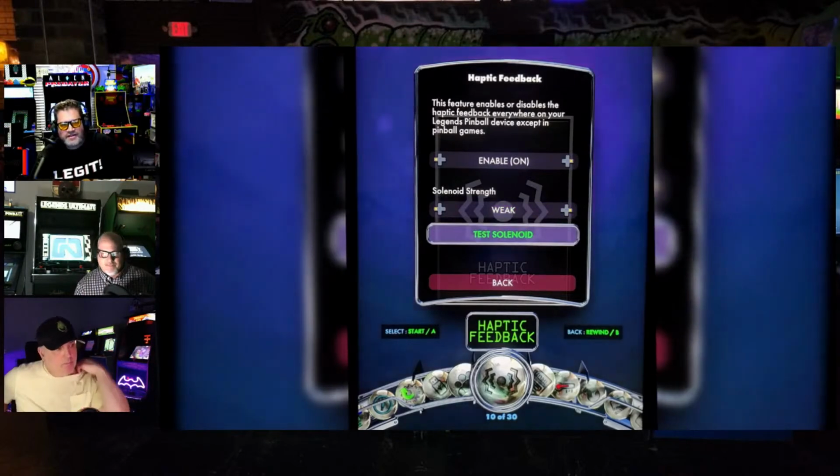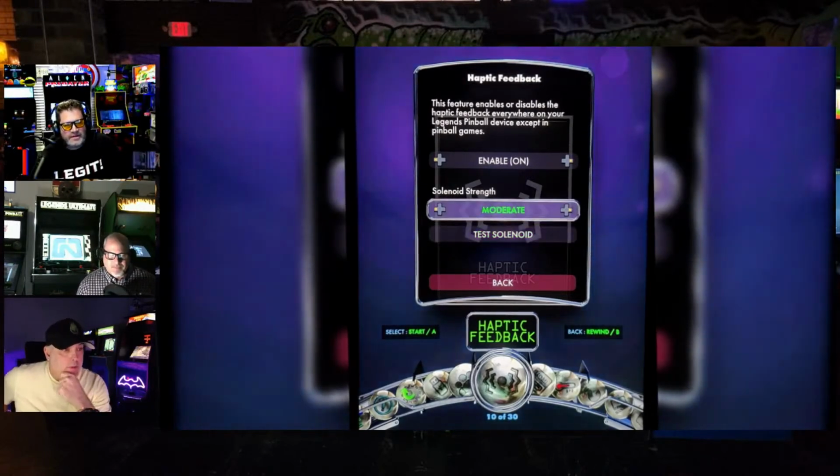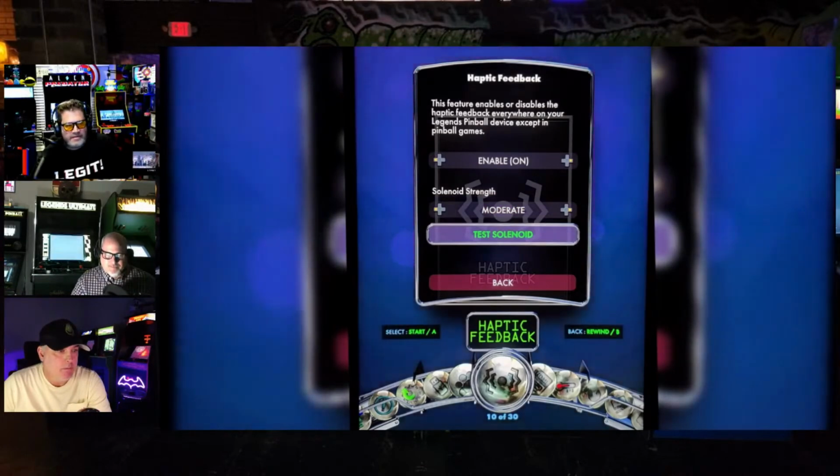You have lots of options. Yeah, that's nice that you can adjust the solenoids now. It's nice. Moderate.